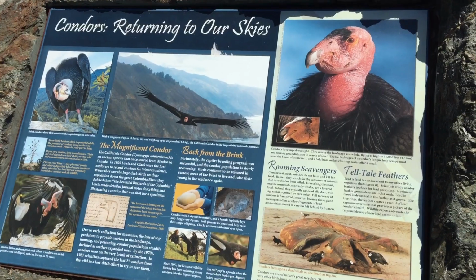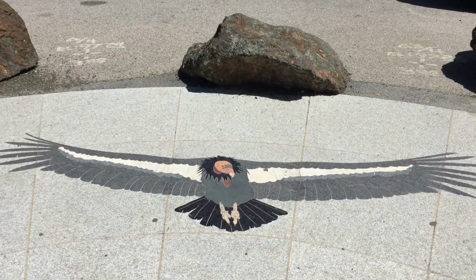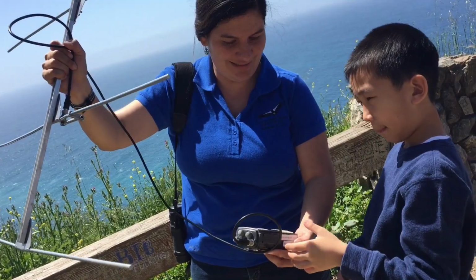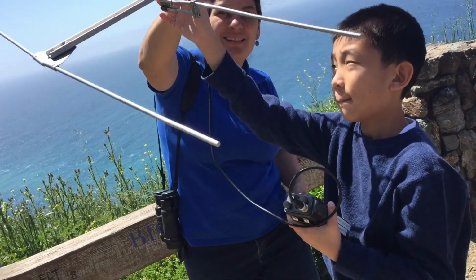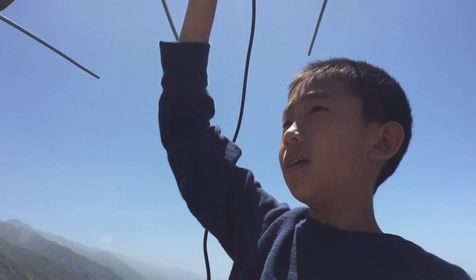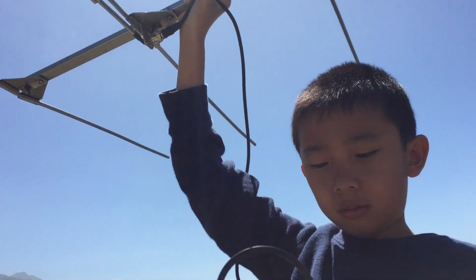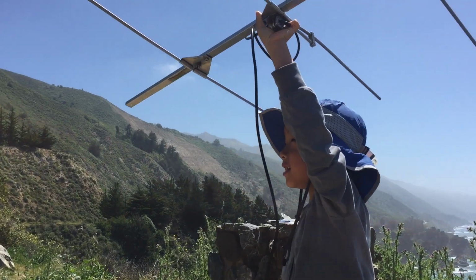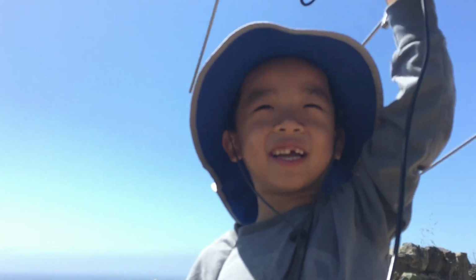You can read about the California condors on this plaque. I'm comparing my arm length to the wingspan of the bird. Miss Christie is letting me operate the receiver. Wait, I think I hear something. 168? Cool, we see 2 more condors. And now it's Brother's turn. It's getting tired.